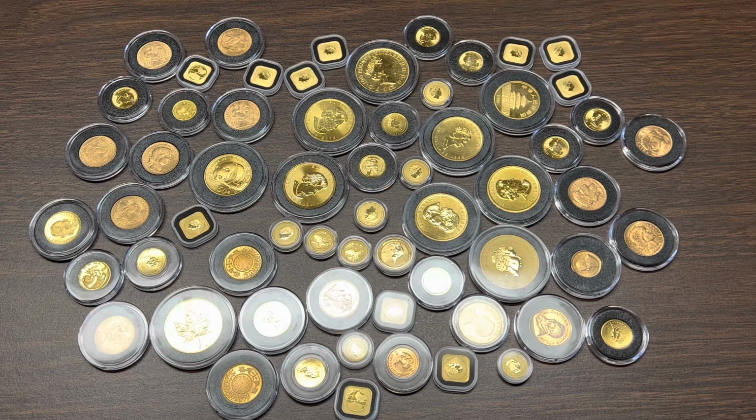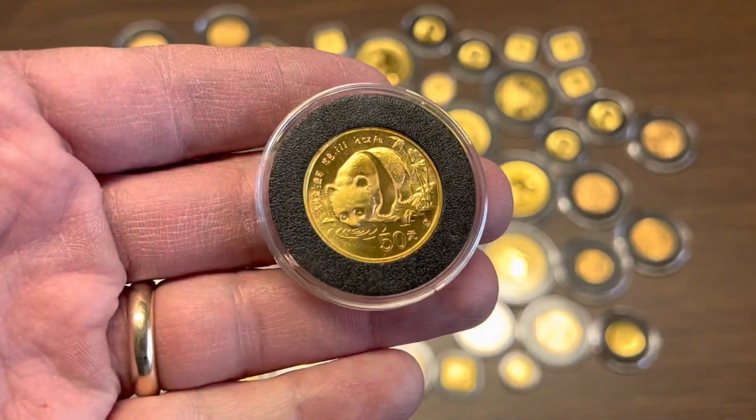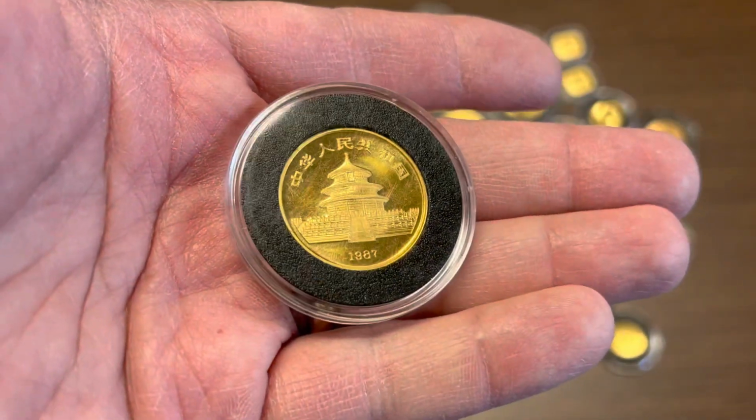But I've just been thinking about maybe getting rid of all my foreign gold. There's some collectors out there that would probably pay a premium for some of these Chinese pandas. I picked them up for a good price.